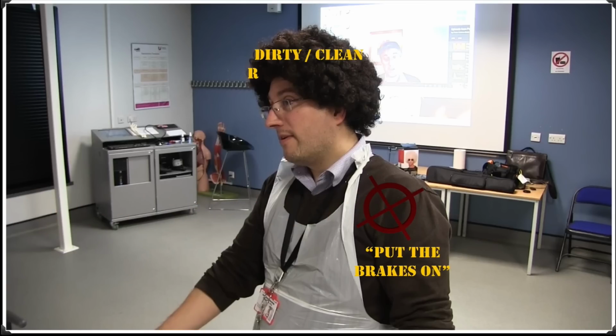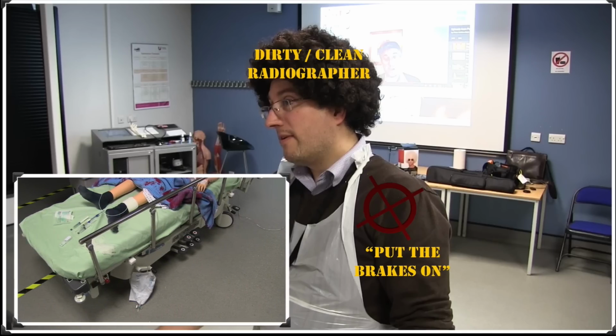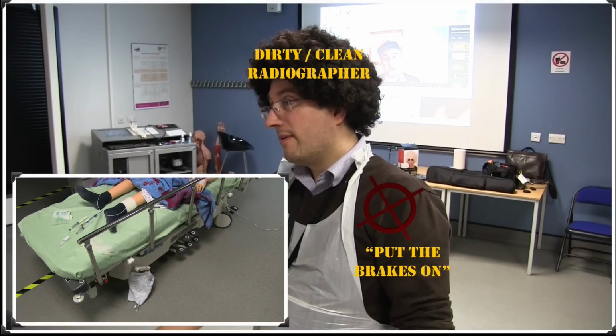In this particular scene, Doyle quite rightly told Bode to put the brakes on the trolley. Brakes should always be applied when a trolley is in a stationary position. There was an indirect reference to a strategy called a dirty clean strategy, where you would have one dirty radiographer and one clean radiographer. We'll be talking more about this in the next section of the video where we start to demonstrate best practice.